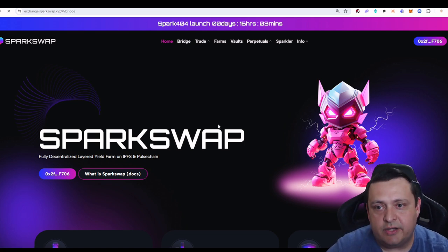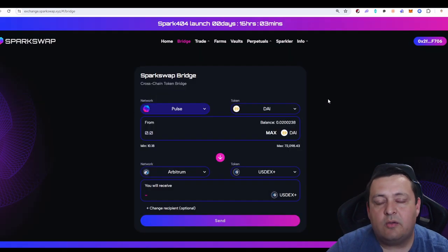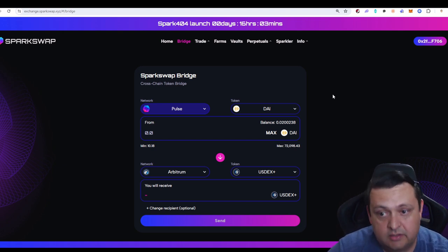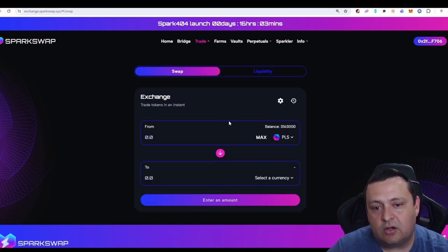For starters, they have a bridge. Their bridge currently supports Pulse Chain, BSC, and Arbitrum for moving tokens back and forth. This is also soon to have the Manta blockchain. They are the owners and runner of Swap over there, where they first launched their 404s, and they wanted to let you know that over there they were able to burn half the supply of their token, because that's the only way to get the Spark 404s is to burn the Spark token. But okay, they're a bridge.